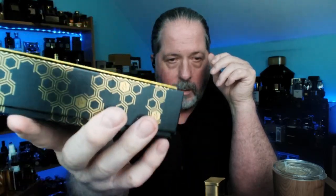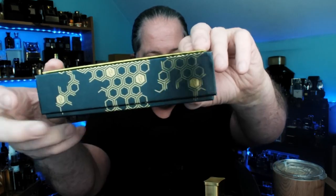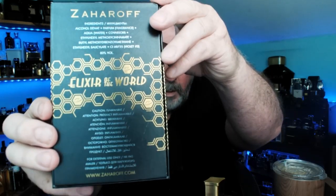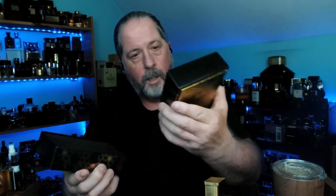Here is one that I just got in. Talk about being blown away. This is Zaharov's latest, and this is Arm. And there's another house that really does go above and beyond as far as packaging. He goes over the top with the packaging. And the bottle is amazing.